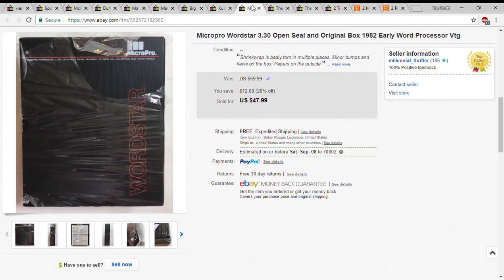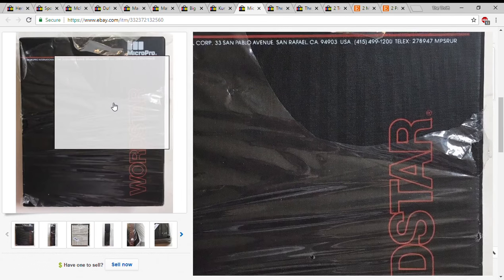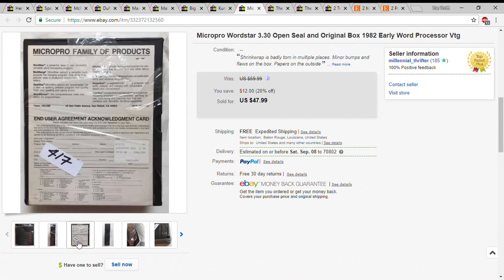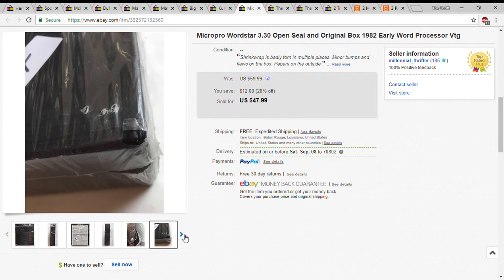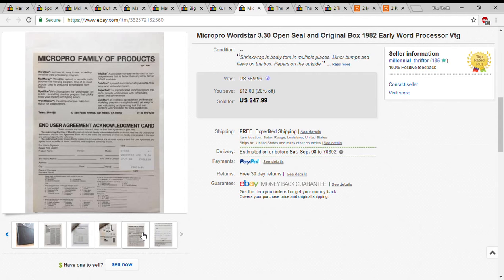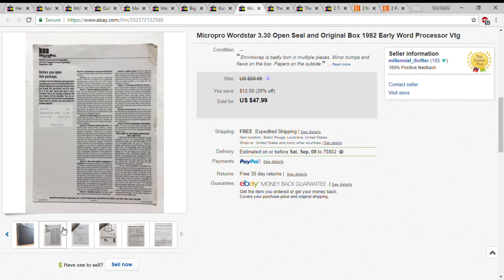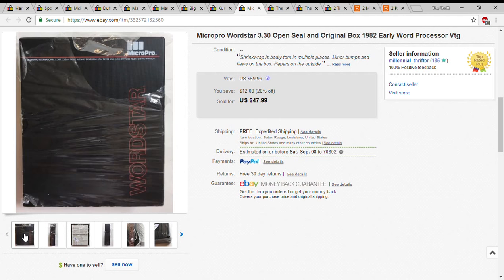Next thing is this WordStar. This is just old software. This went to Austin, Texas, and nothing much to say about it. It was brand new and packaged. It was from 1982. People like Anne Rice would use this instead of the newer processing systems. A lot of big writers would use this, called MicroPro WordStar. I hear it's a very complicated one, but it still had the shrink on it.